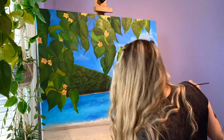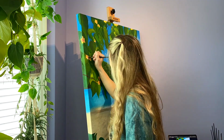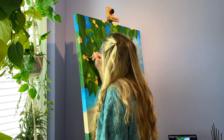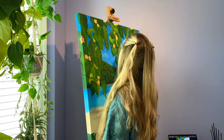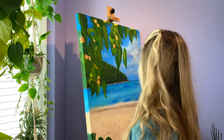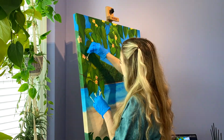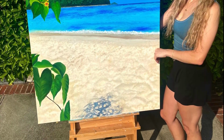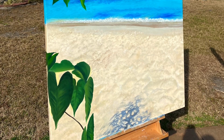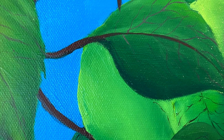And then finally, the last thing that I was asked to do for this commission piece was to add some yellow, orange, and red hibiscus flowers into the trees. Now, these trees themselves down at Maho don't actually grow these flowers, at least not the ones that are right on the shore here. So this was not in the photo. This was just something I did from memory and added some of these beautiful flowers into the leaves. And I thought this was a really good touch overall.